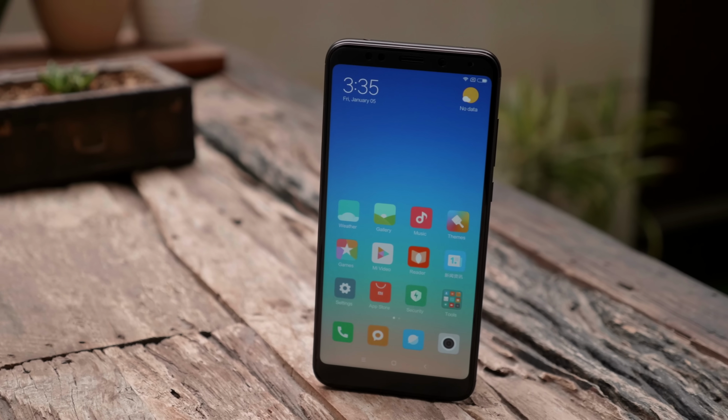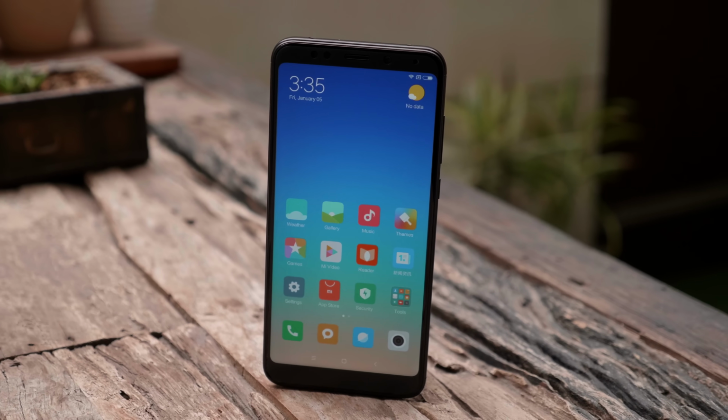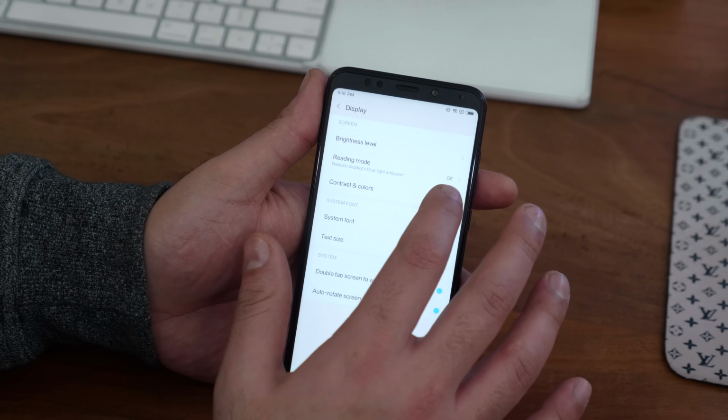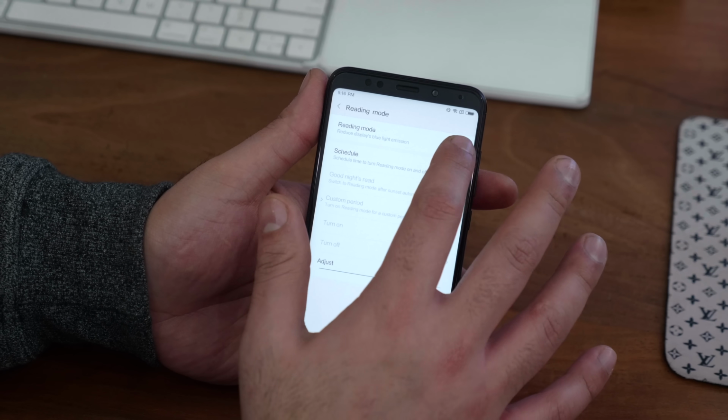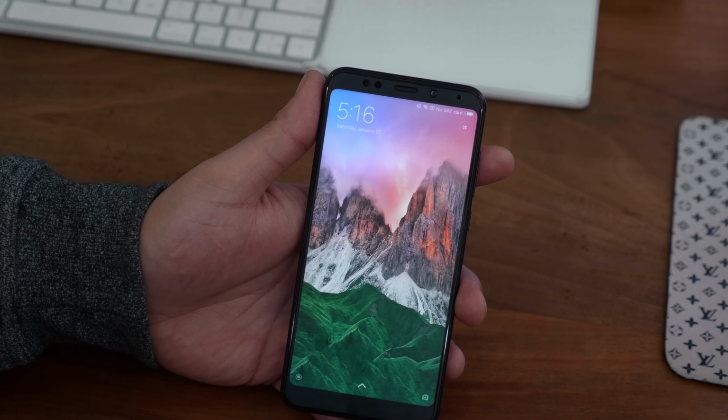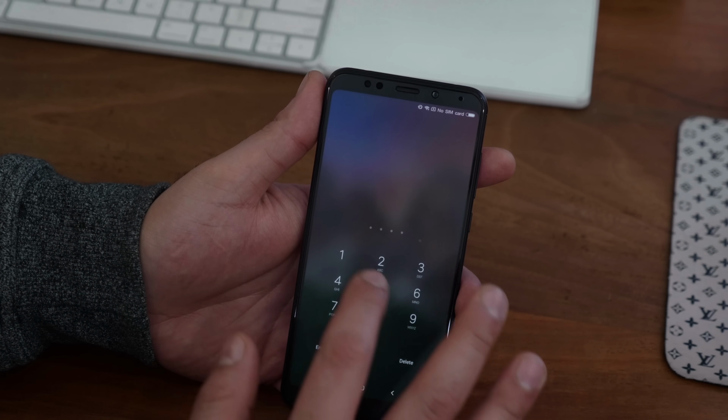The display in itself is quite nice to look at. It has good amounts of brightness, so it's easily visible indoors as well as outdoors. You also get a reading mode, which is more or less a blue light filter, and you also get the ability to double tap to wake up the screen. These features again can be enabled from the settings panel of the Redmi 5 Plus.